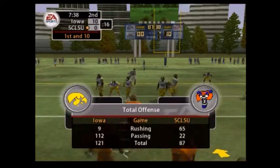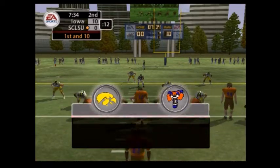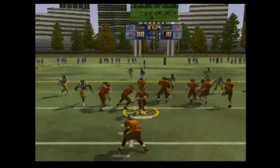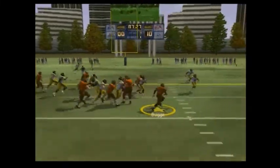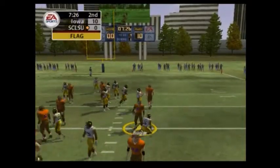First and 10. Ball on the 24. The home team come out in the ace formation. Counter play. Brought down. But hold on, we got a penalty on the play. Let's check it out.